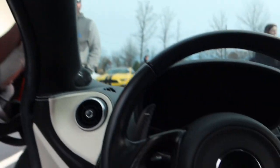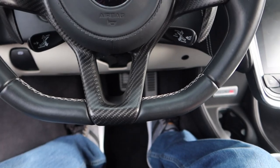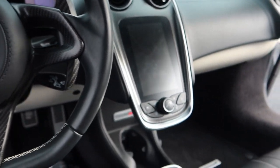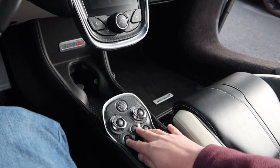I like all the dry carbon on the steering wheel. The matte carbon is so cool. It looks fake, but it's not. It looks like a wrap, kind of. It's all over the place. You can really distinguish the carbon in there. And then the drive, neutral, reverse, hazard. Your launch control, your start button.